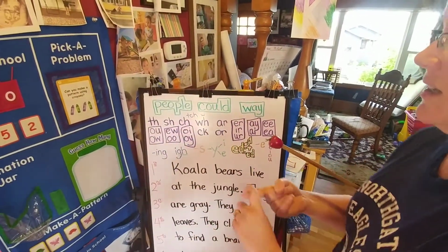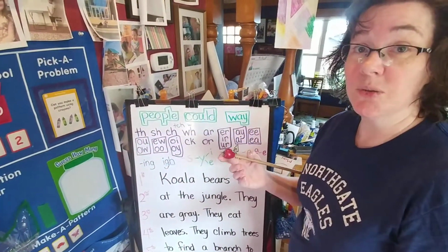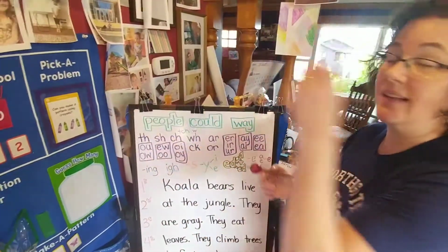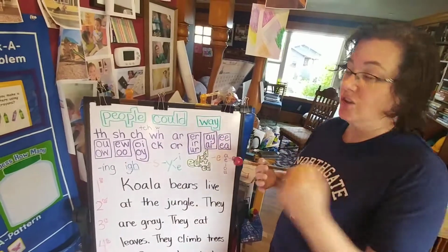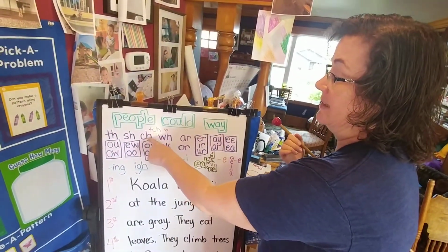We have letter pairs. Letter pairs are two letters that come together and make a new sound. My favorite, T-H. Show me what you do. You got it. S-H is my silent. C-H. Choo, choo. T-C-H is a word chunk that makes the same sound.